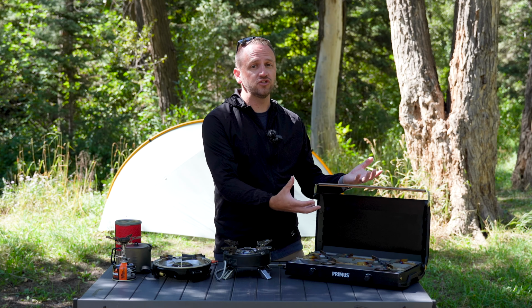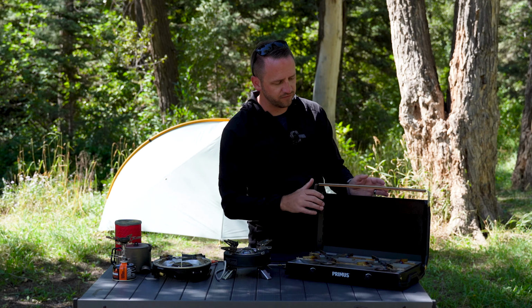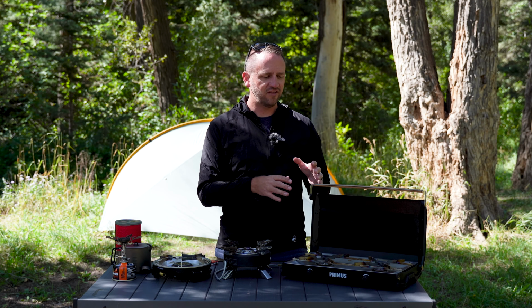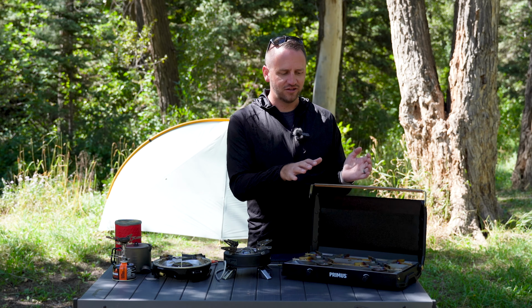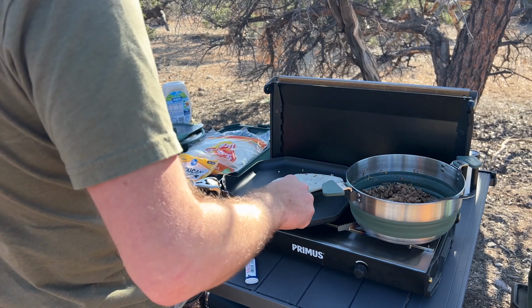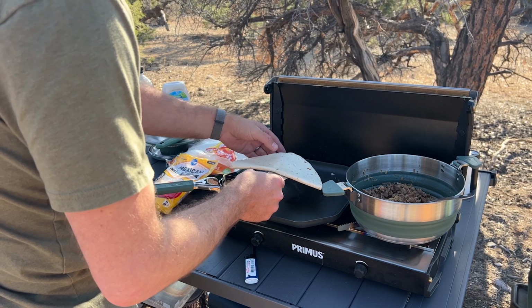But if we move into kind of the cream of the crop, the classic way to go for a camp stove, getting a 2-burner stove option like this one from Primus. But the classic Coleman 2-burner stove, man, they are cheap, they go forever, and they do the job. So the benefit of a 2-burner stove like this one is the amount of cooking surface that you have. That's still a fairly small, lightweight package, doesn't take up a massive amount of space in your car.